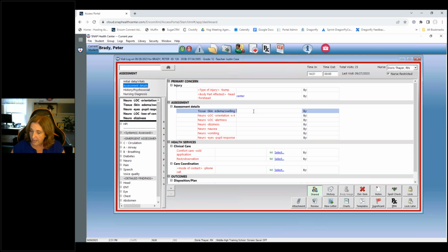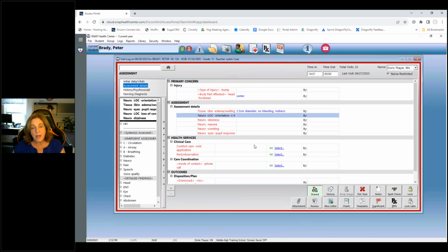Right there, I am going to put in, it was a 2.5 centimeter diameter, no bleeding, and was redness. When you use a template, if you didn't do something, like I'm going to get rid of this alertness because this is the visit for him, I'm going to address the fact that he was oriented time 4 and alert.